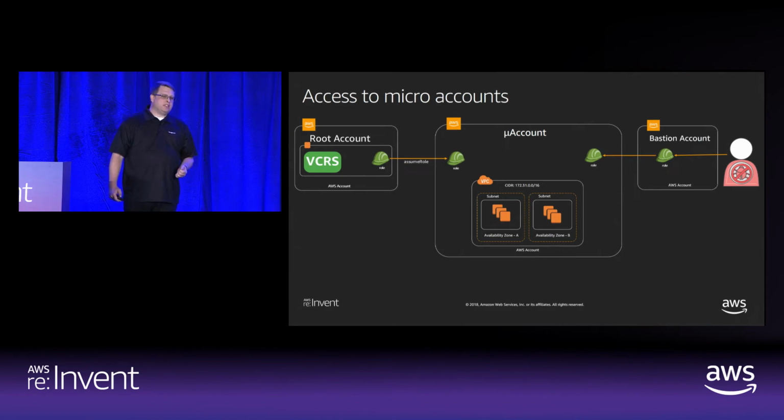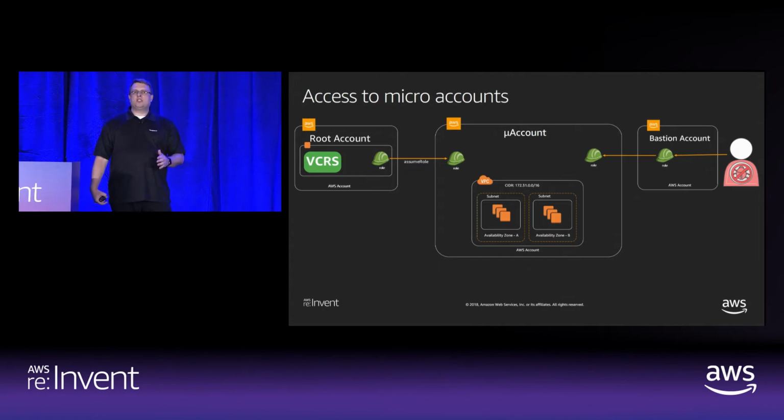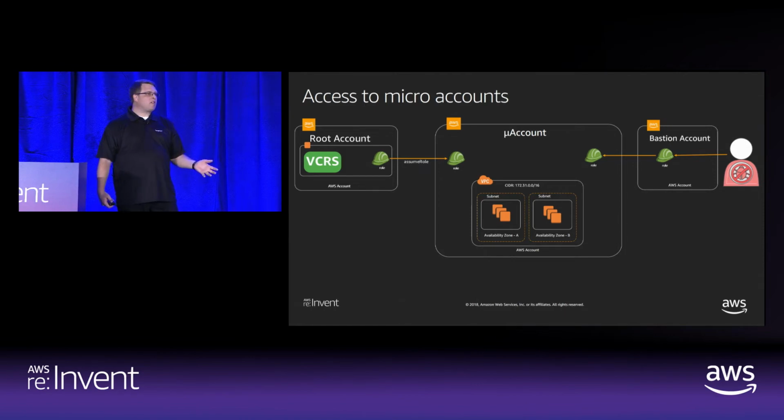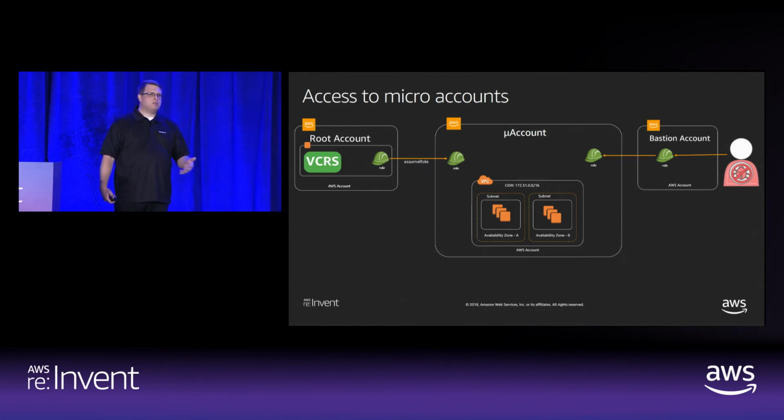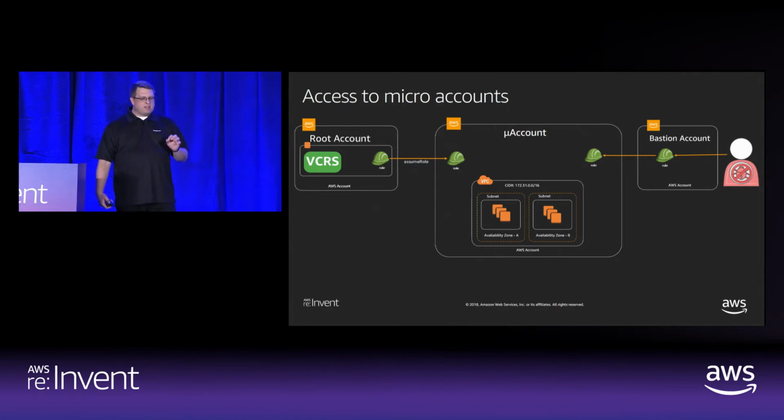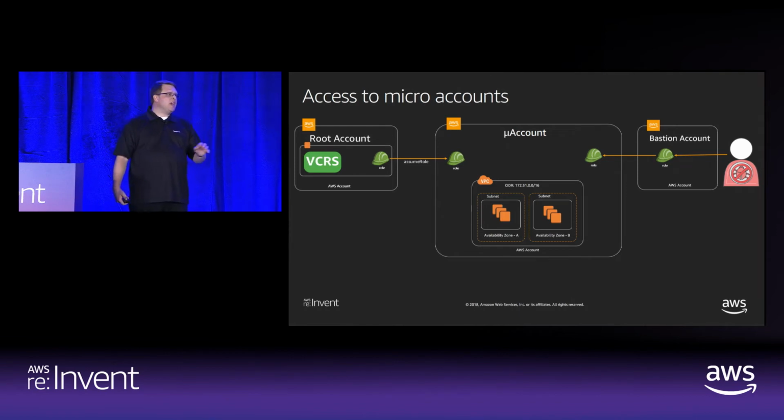From a user perspective, we have a Bastion account set up. It has a few hard-coded user IDs. Our users are able to log into that, and from that, they can assume a role into the micro accounts so they can get in and do break glass work, solve problems, troubleshooting, that kind of thing. It's a very limited number of users. It's break glass situation only. It's typically used if our other mechanisms to access those accounts fail completely.